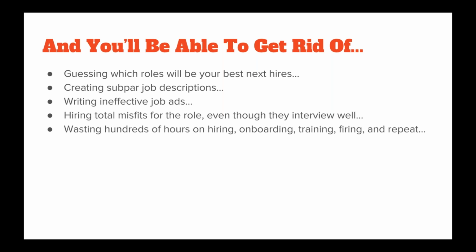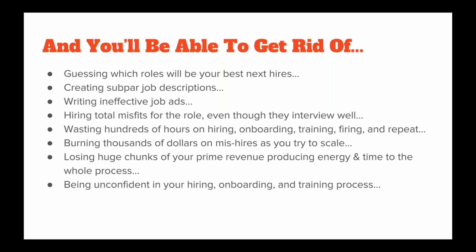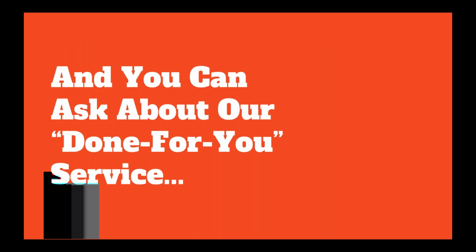You're going to be able to get rid of wasting hundreds of hours on hiring, onboarding, training, firing, and then, most viciously, repeating. You're going to be able to get rid of burning thousands of dollars on mishires as you try to scale. You're going to be able to get rid of losing huge chunks of your prime revenue-producing energy and time to the whole process, okay? And you're going to be able to get rid of being unconfident in your hiring, onboarding, and training process, because you'll actually have, again, what we call our 7-figure agent map, and you're going to be able to follow that for building out your team, okay?